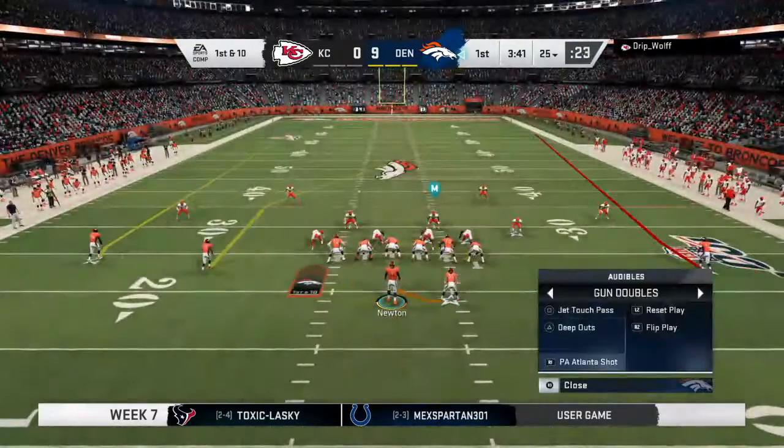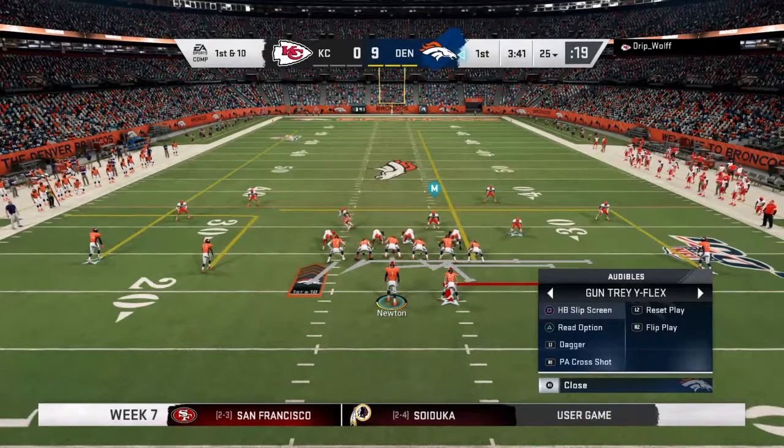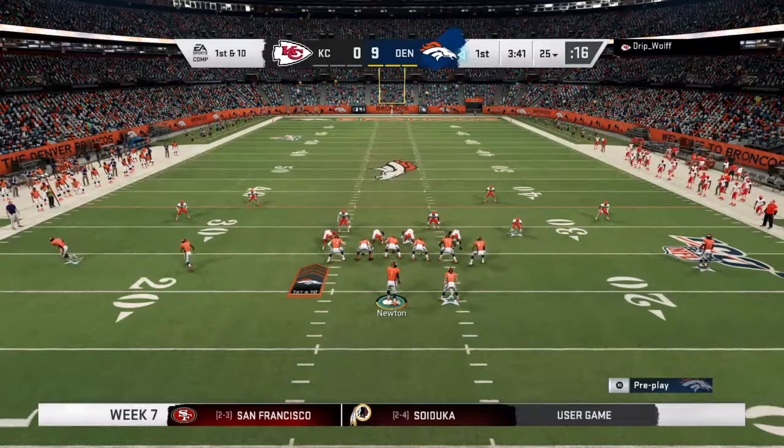Denver offense at the line, ready to go. And that last drive, a long drive, but not just that. They had a great air attack going. Do they stick with that?